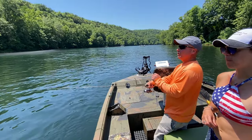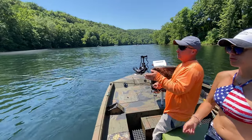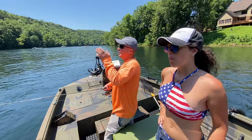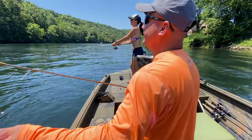And you don't want to jerk. You just want to lift straight up. You want to lift the rod tip toward your nose. Don't lift it and drop it. You want to lift it and keep it up and then wind him in. Fish, lift, lift, lift, lift.